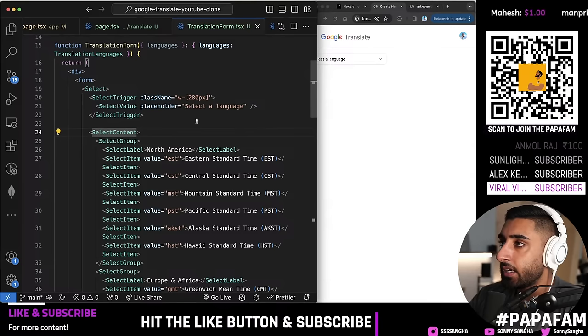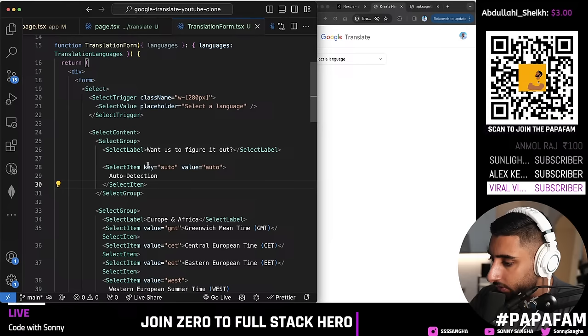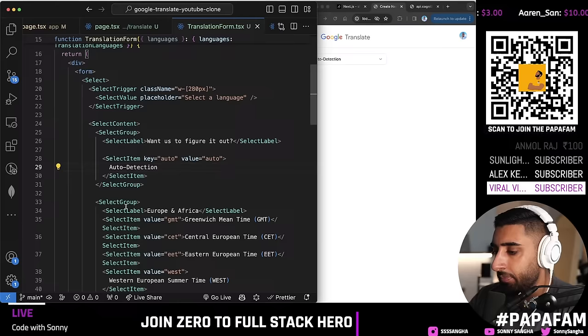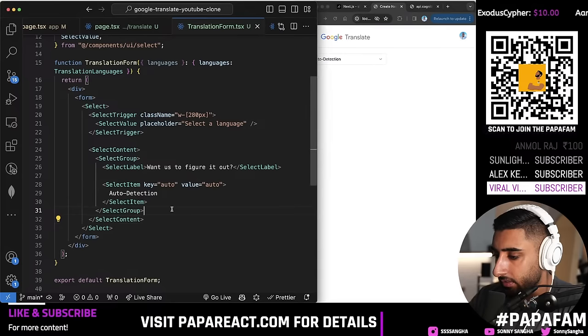So first things first, I'm going to create my own select group here, and this one is going to say select label, want us to figure it out, and then we're going to have an auto detection option, and the key is going to be auto and the value is going to be auto, and we're going to use that later on. So you see auto detection, right? And then after that, for the select group down here, we can go ahead and get rid of everything inside of that. So in this case now, we've got just auto detection, like so.